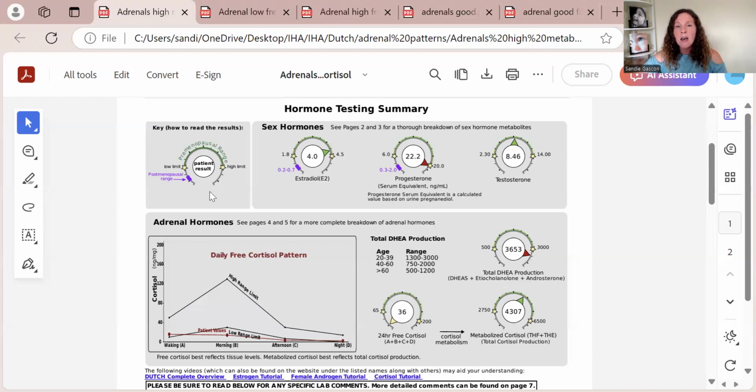And this is why I love running these labs, because right now we're seeing that this person has the ability to produce a good amount of cortisol. We're seeing a good amount of cortisol there. It's just being broken down. We're seeing high levels of DHEA. We're seeing estrogen and progesterone elevated above optimal. So this person can make it, but the body is saying, I don't want it. And we need to honor that.